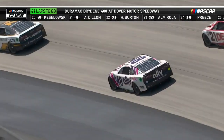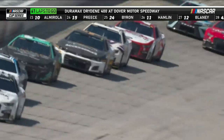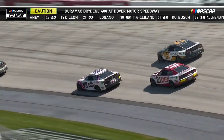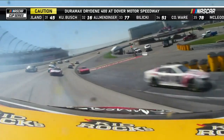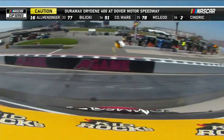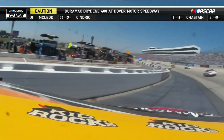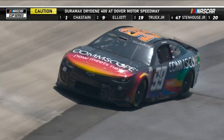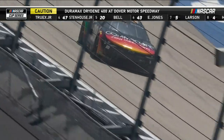The 48's got some debris on the nose of his car. It's a pretty big piece as well. He's going to try to... This looks like a piece of foam. Car in the wall, turn 3. Spinning Suarez. Daniel Suarez goes around. He was not the car that hit the wall, however. And we'll re-rack him and try again. That's the 11th caution flag at lap 335.